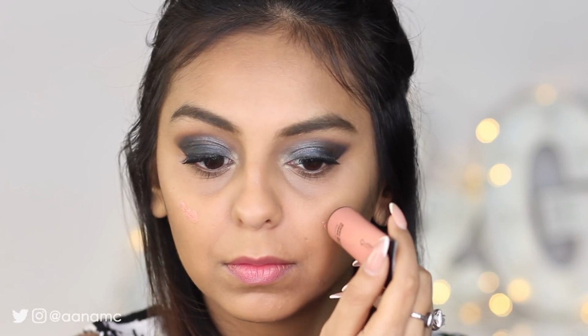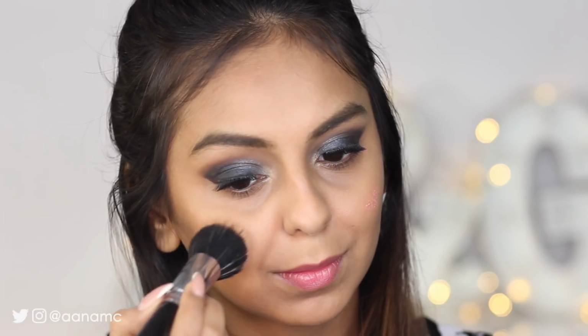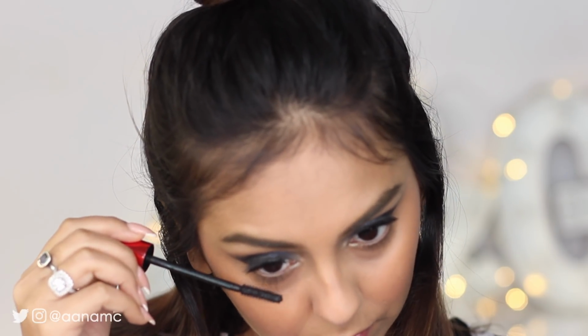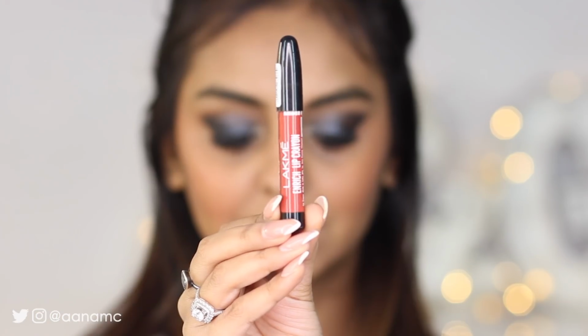Over to the Oriflame blush. I use this in the shade Soft Peach. I really like the way this color goes with my skin. It's really natural, but for the camera I have to take a little extra product to make sure you can see it. After which I used the Maybelline Push Up Drama mascara to go over on my lower lashes.